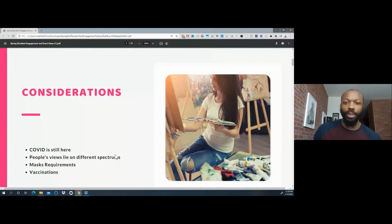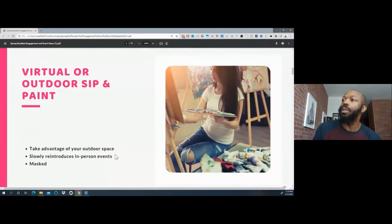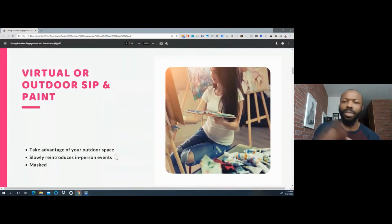As I go through this, definitely feel free to ask questions or comments or whatever it is. So in terms of events, I always start with sip and paint events just because they are the most fun events and always get sold out. 99.9% of the time, when we see sip and paint events, they are sold out. So it's always a fun way to start.